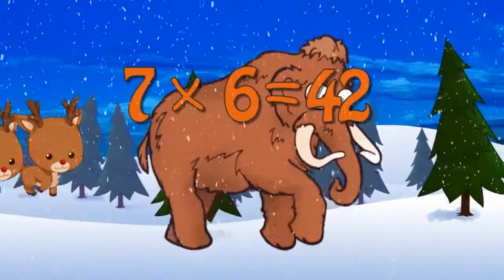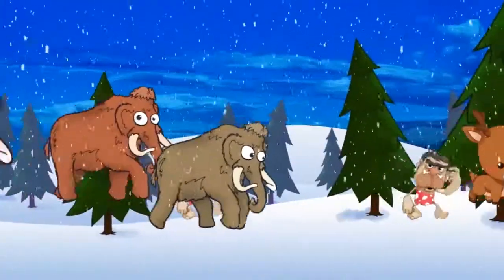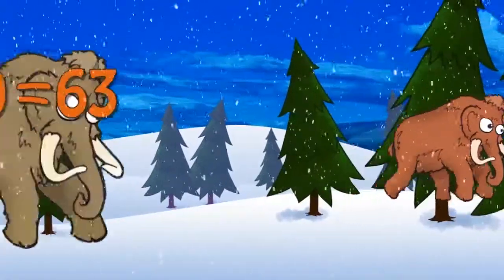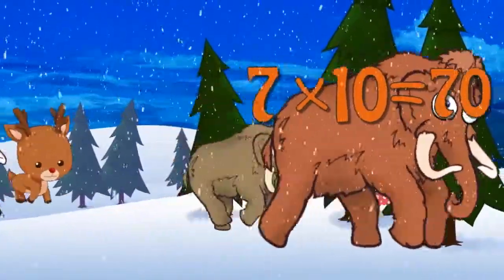Seven times six is 42. Seven times seven is 49. Seven times eight is 56. Seven times nine is 63. Seven times 10 is 70.